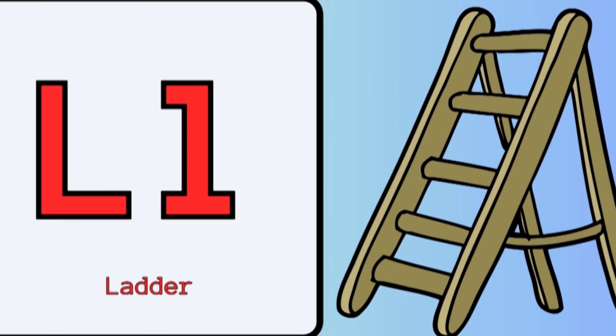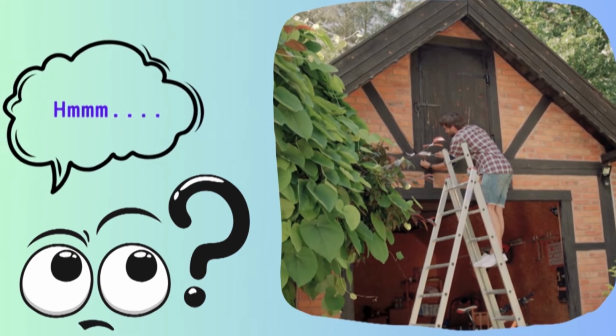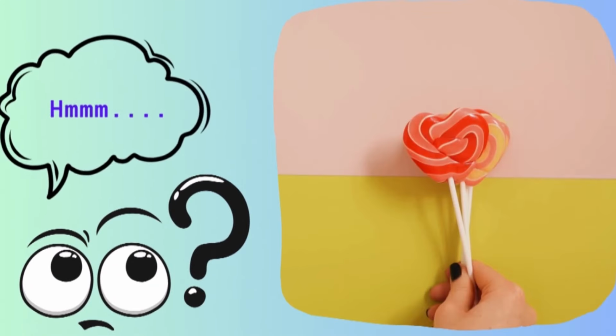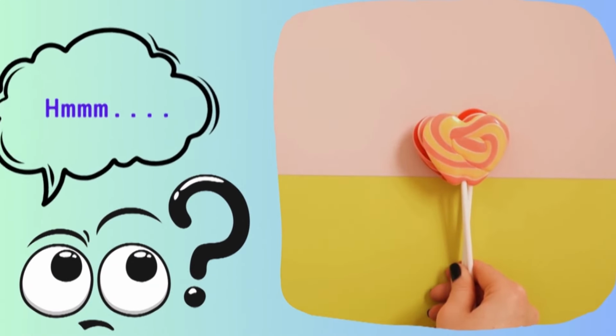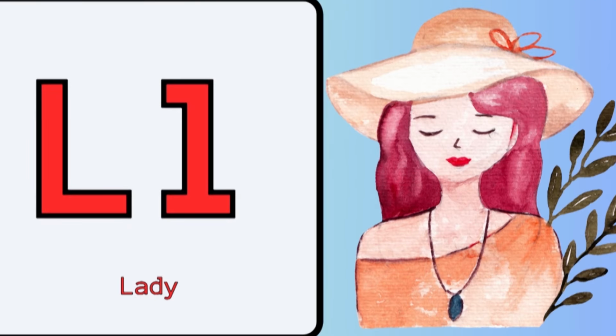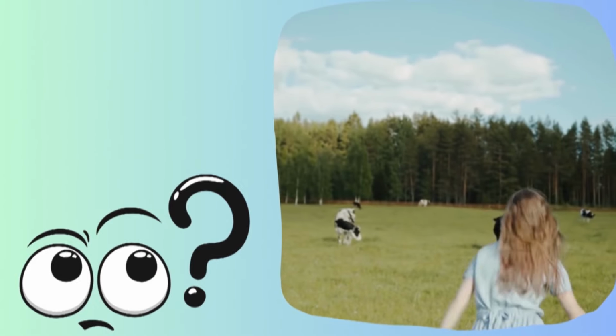L, ladder. Ladder starts with letter L. Correct. L, lollipop. Lollipop starts with letter L. Very good. L, lady. Lady starts with letter L. Very good.